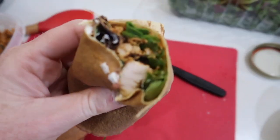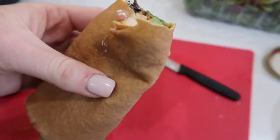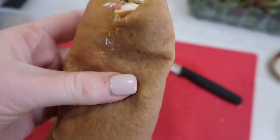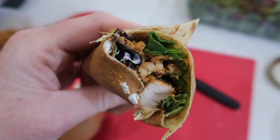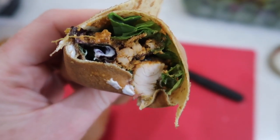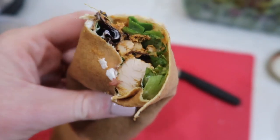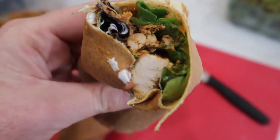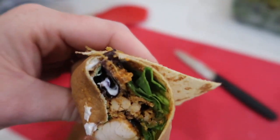All right, there it is, guys. Nothing too fancy. I'm not gonna put it on a plate or anything, and it's a little bit messy here, but I'm really going to enjoy this. It's gonna be super filling, really delicious, savory, and I'm so happy to be breaking my fast with this. I'm gonna eat this one and maybe have another one after that, and then I'll be set till dinner.